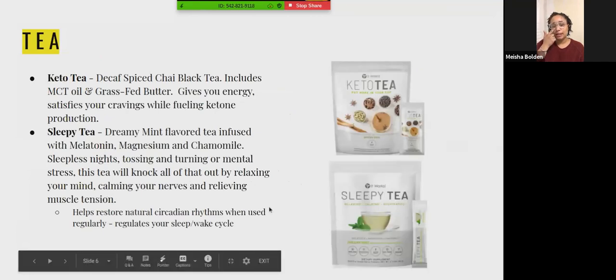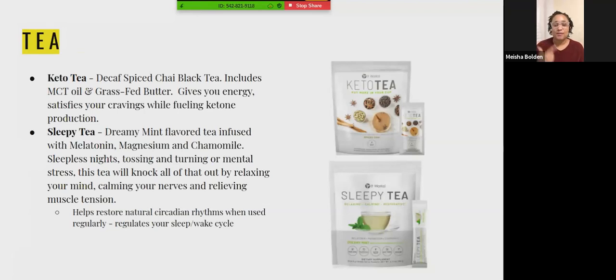Next, we have our teas. So our teas, we have our keto tea and we also have our sleepy tea. So the keto tea is a decaf tea. Of course, you're going to come across people who can't have coffee, or they have to have decaf coffee. That's where the tea can come into play, because it has a lot of the same ingredients, but it's caffeine free. So this caffeine-free tea is chai flavor, and it's really good.